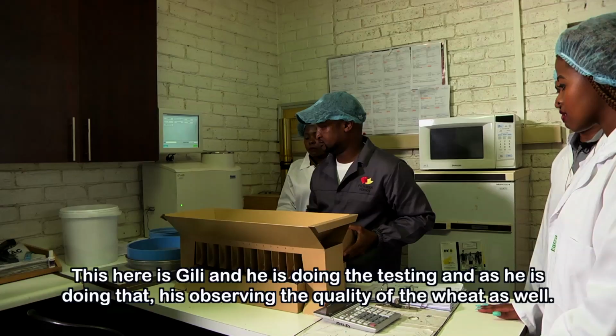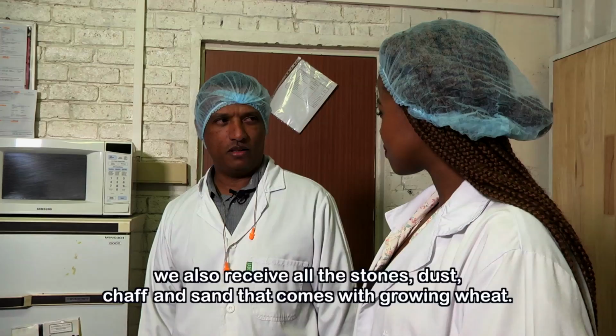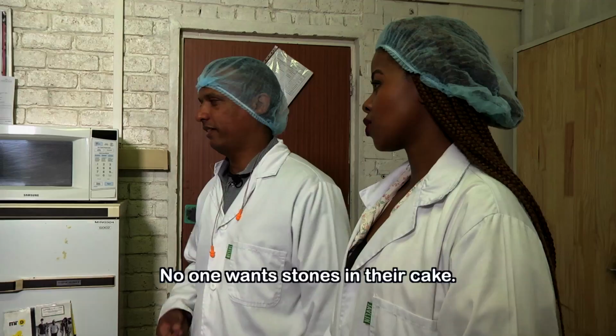He's checking how much screenings there are in the wheat. Screenings, what are screenings? Wheat is a natural ingredient, so apart from just the wheat that we receive, we also receive all the stones, the chaff, the dust, the sand that comes with growing wheat. Unfortunately, we have to take it out of the process because you want good quality flour at the end of the day. No one wants stones in their cake.